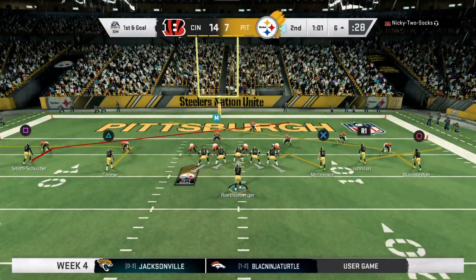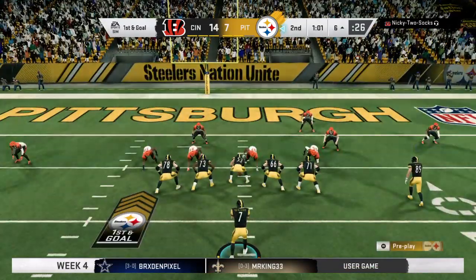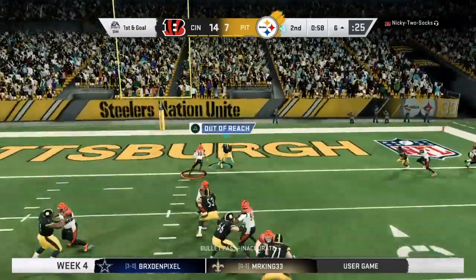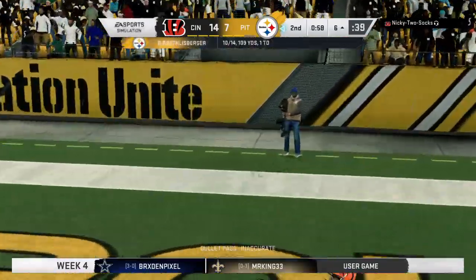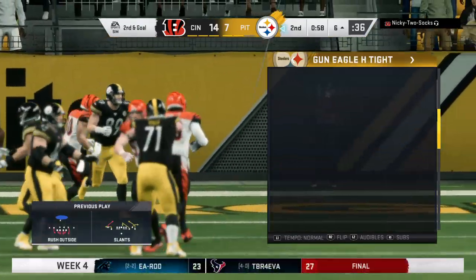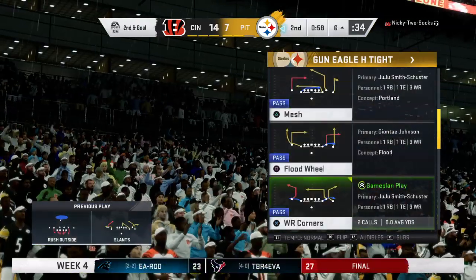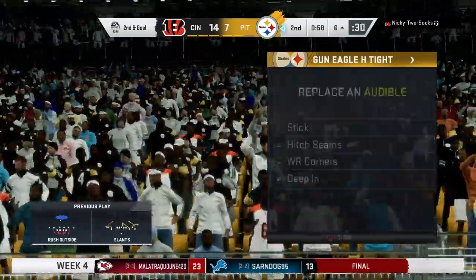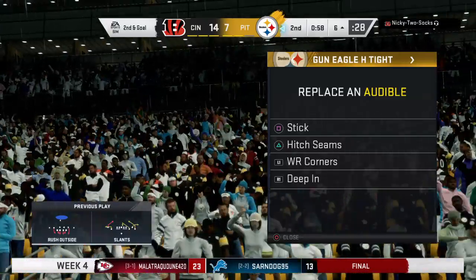Check, check. Watch 54. Watch 54. Watch the curl. Watch the curl. Here's Roethlisberger to the end zone, but it's incomplete. Vance McDonald, the tight end, was the target, but it'll be second and goal. That one doesn't find its target, but all in all, he's been much sharper this week. He was under 50% a week ago, and now he's up over 70%.